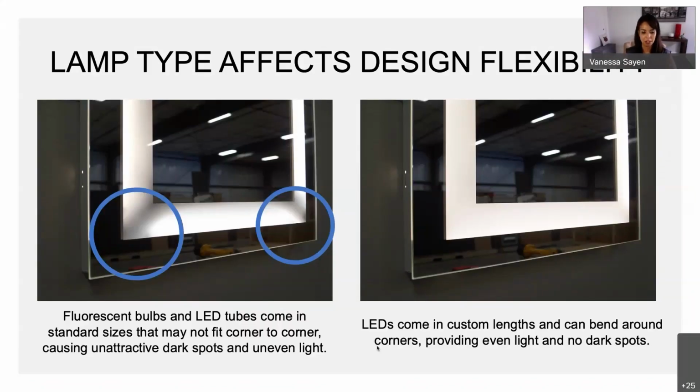Here's another example of how it shows the dark spots at the end of the fluorescent tubes, and LED tubes, but you don't see that, right? We see those dark spots right here, but we don't see that on the LED when it comes to bending around the corners, and it provides definitely a more even output.